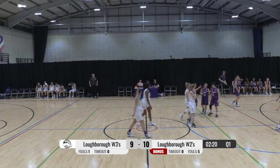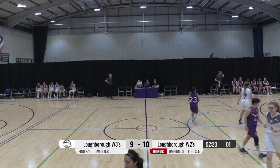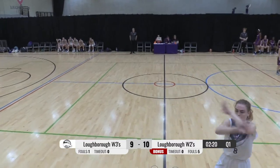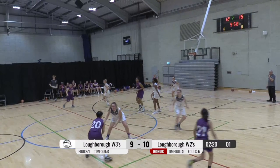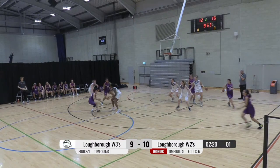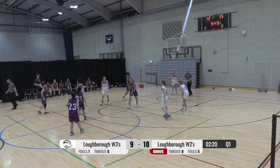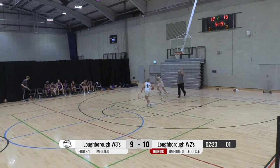We are back for more BUCS action as the purple team, women's three, are taking the ball out. Ball gets passed in. Dribble. A screen. A cut, pick and roll, but it ends up in a jump ball, and I think it'll go to the women's two, the white team. Good defensive pressure there by Rose Bryan to get that jump ball.